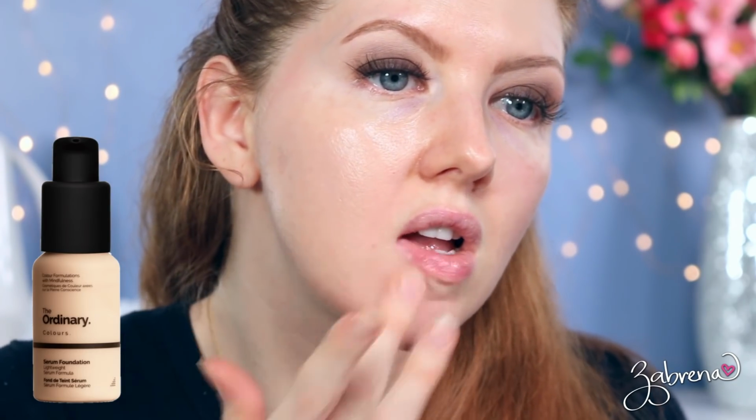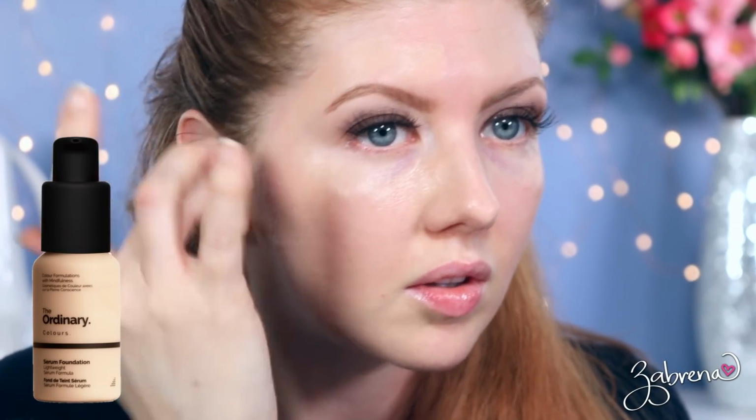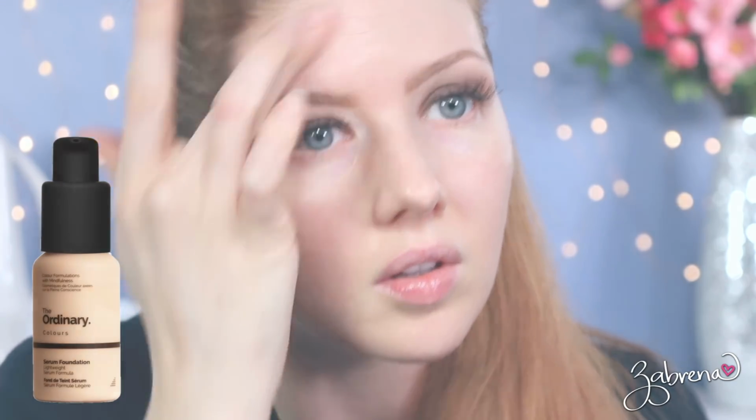And if someone would have given me a drop of each of these foundations and told me to apply them to each side of my face, I would have had no idea which side was which because the results are that close and they look exactly the same. They feel the same, and they are very lightweight, by the way. You don't feel like you're wearing anything on the skin, and a very small amount goes a long way, which is really nice to see.